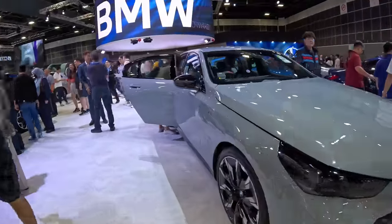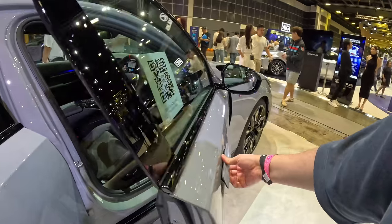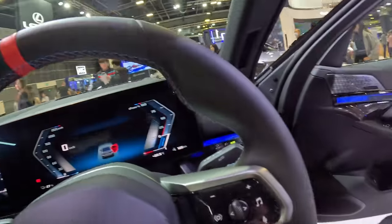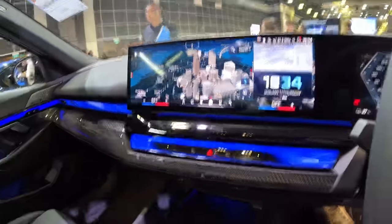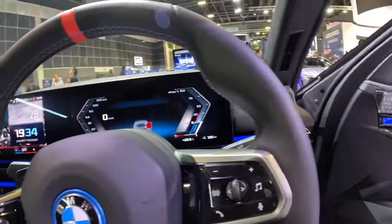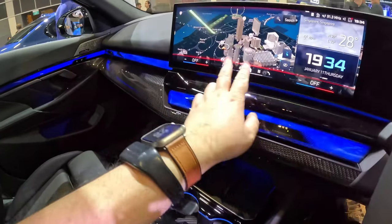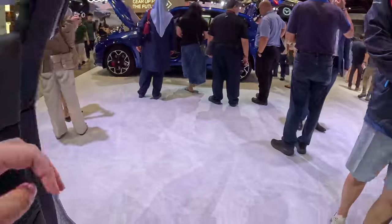BMW i5 electric. Let's take a look at the interior of the car. Wow, very lowly seated. Right. In fact, this dashboard looks very futuristic, very nice, very beautiful. You know, everything is within your control, but then again, there's not many buttons here. Fortunately, there are some tactile buttons right over here. All right. But yeah, this is a 5 Series, not very spacious, but good enough.